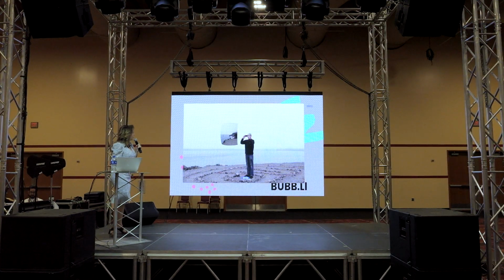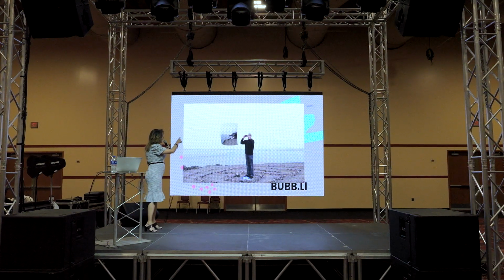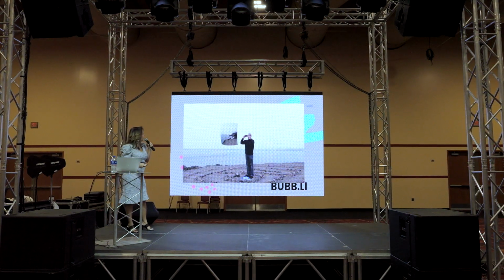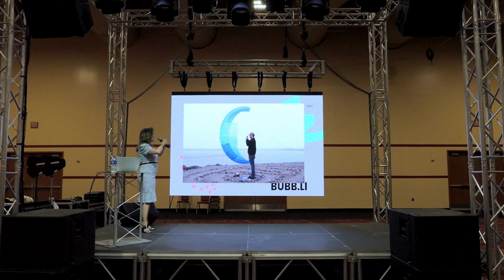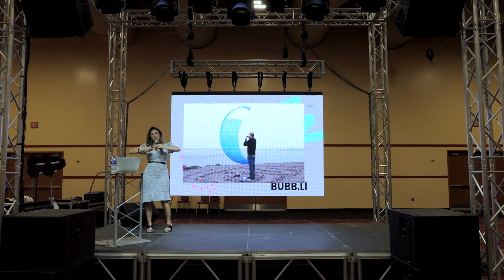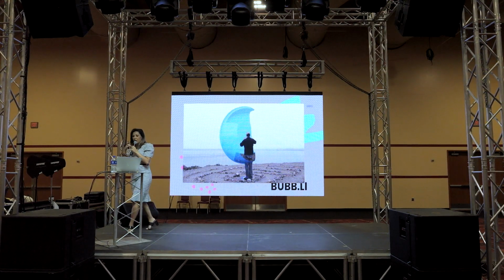And then the final one, let's see if I can do this. Okay, so this is another app from a company called Bubbly. Let me play the video. With this one, you're using your cell phone, and instead of just getting the panoramic photo, you're doing a panoramic video of the entire space. And I'm going to show you that.